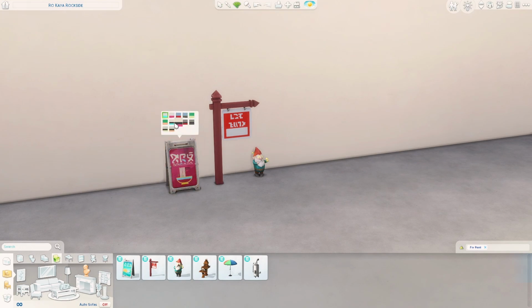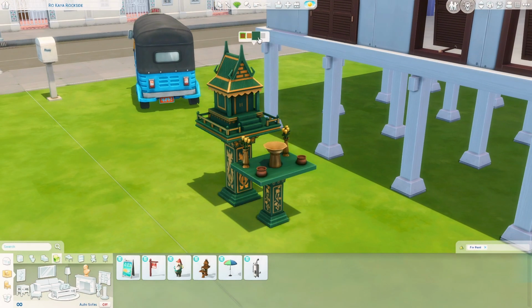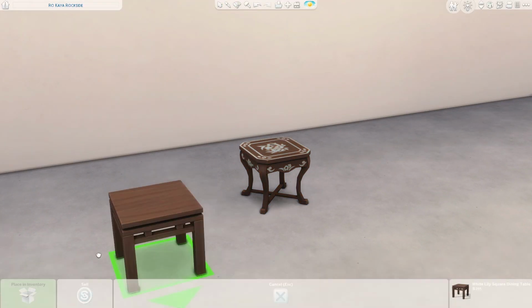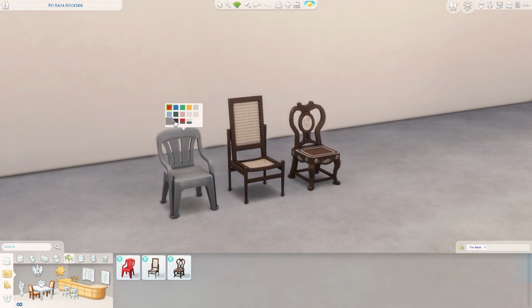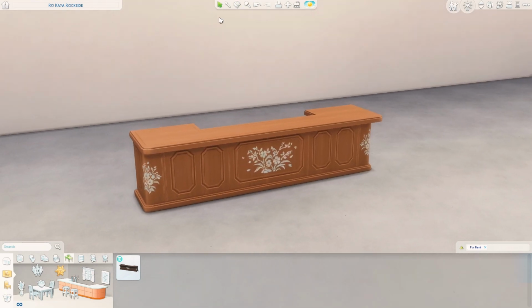We have some new sculptures of like a little boar. We have like an up for sale sign, and of course we have a gnome mold, and then we have these beautiful little temple things here for your past loved ones or something for tradition. We also have some more chairs here as well, which are so beautiful. The bar is absolutely breathtaking. I loved it so much.